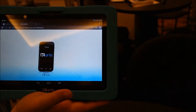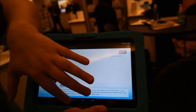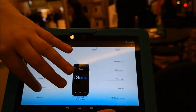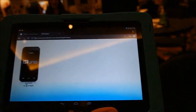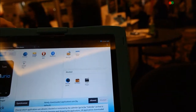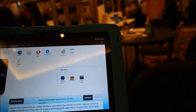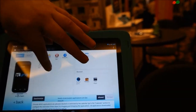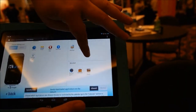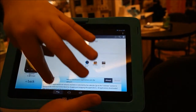Contacts, I can actually control who they can and cannot call and receive calls from. So if I only want them talking to a handful of people, I can do it. Even more importantly, I can control what apps they can and can't use. I can even control what time they can and can't use the apps. But you can see here, this is the interface where you see the list of allowed apps, blocked apps, restricted apps, and whether or not they can install apps from Google Play on their own.